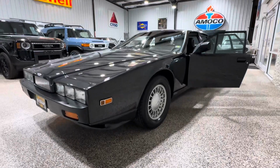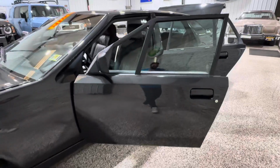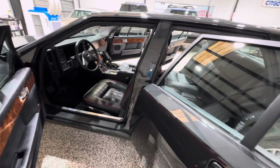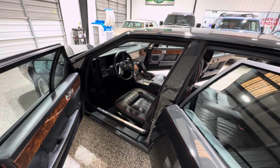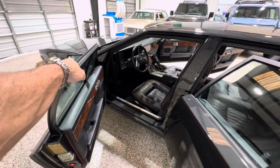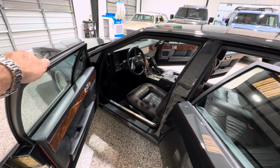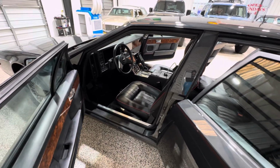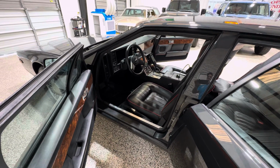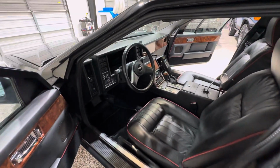Now, what's really interesting, this video is going to basically cover the interior of the car, the trunk, and the history. So what makes this car really special is that Malcolm Forbes bought this car brand new in late 1989, owned it for a couple of years, then sold it to a very high-end collector car dealer. He collects exotic cars, sells exotic cars, and it stayed in his collection until 1990. Well, he bought it in 92 and it stayed in his collection until 2021, where he in turn sold it to my client.